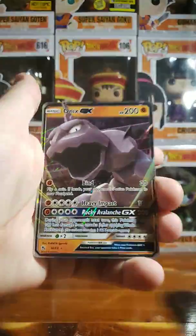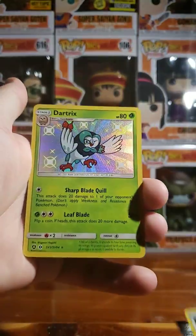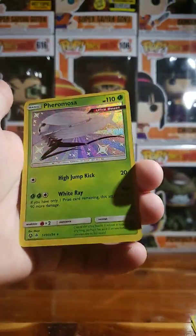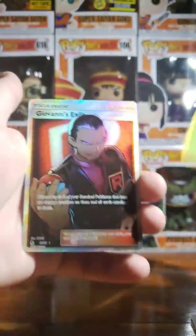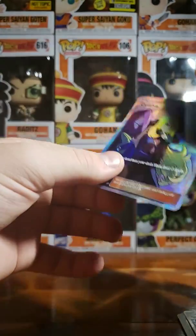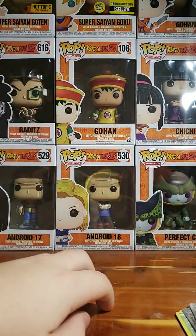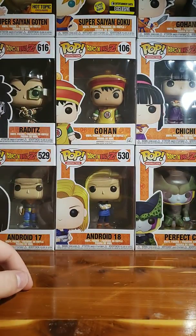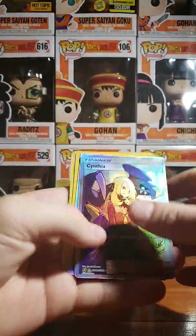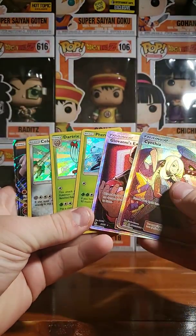Dude, all right, look at these pulls. We have Onix GX. That's cool. But Celesteela, shiny. Dartrix, shiny. Farfetch'd, shiny. Giovanni's Exile, full art card. And a Cynthia, shiny card. Are you kidding me right now? I'm so happy that I bought those packs. I'm so happy. Three shinies, two full arts, and a GX?